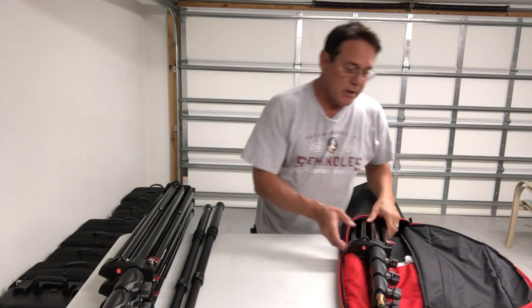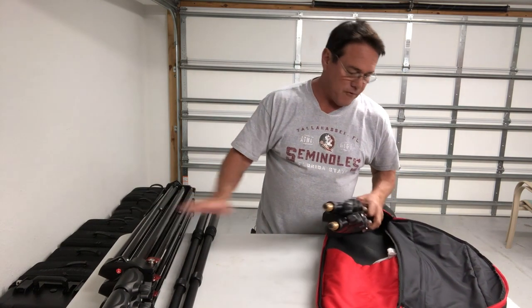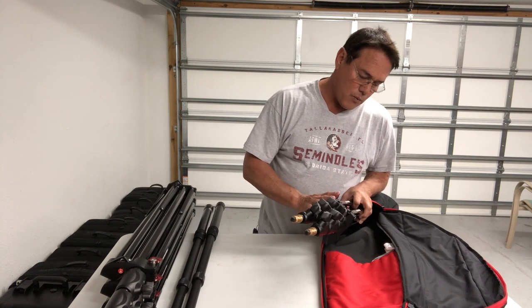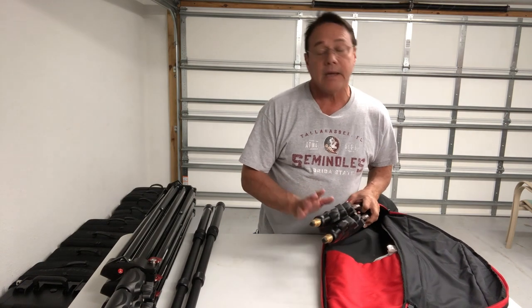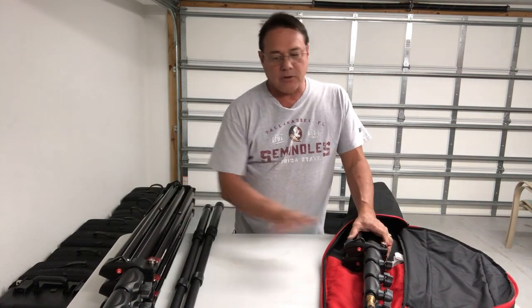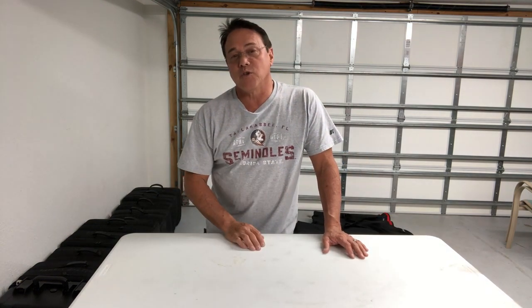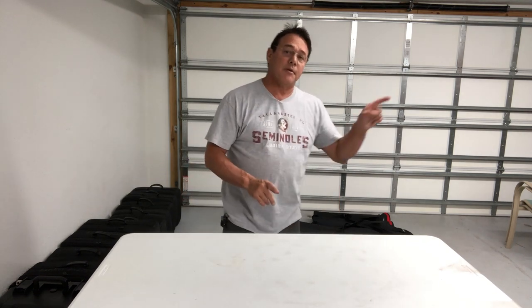So two of those, and I have two of the exact same type Manfrotto. These are the 1004 BAC light and sound tripods. So same thing, so I've got five of these total with the two microphone booms. So I showed you the Manfrotto light and sound tripods. Now I'm going to show you some other boom arms.